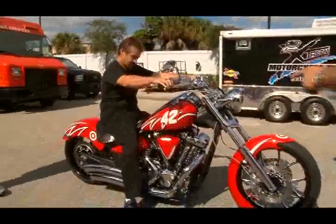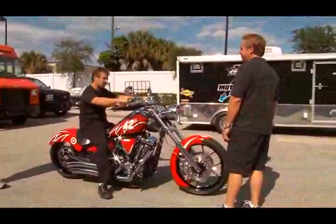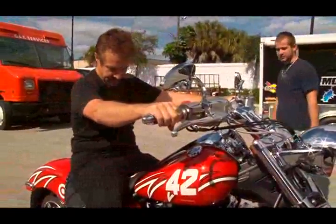Thanks. You notice something about that bike? See how light it was to pick up? Yeah, it's got an aluminum frame. Really? Wow. Look how flat your feet are now. We lowered it too. Oh, this fits me perfect.